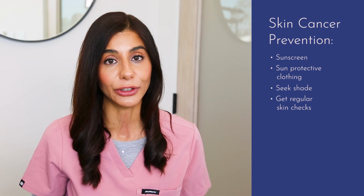It's important to understand that having 5 or more sunburns is going to increase your risk for developing melanoma later in life. And of course, make sure that you're coming in regularly for your skin checks so that if there is something that needs to be removed, it's found early and treated. And of course, avoid tanning beds. Using a tanning bed will significantly increase your risk for developing melanoma later in life.